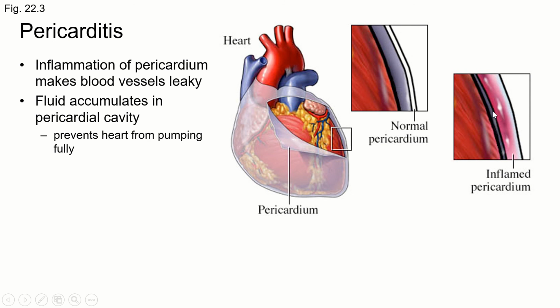This is going to be a problem because now the heart can't expand to its normal amount, and so the heart can't pump as much blood out as it normally would. This is going to lead to pain, shortness of breath, fatigue, because literally the blood isn't flowing through your body fast enough because your heart can't stretch as much as it should.